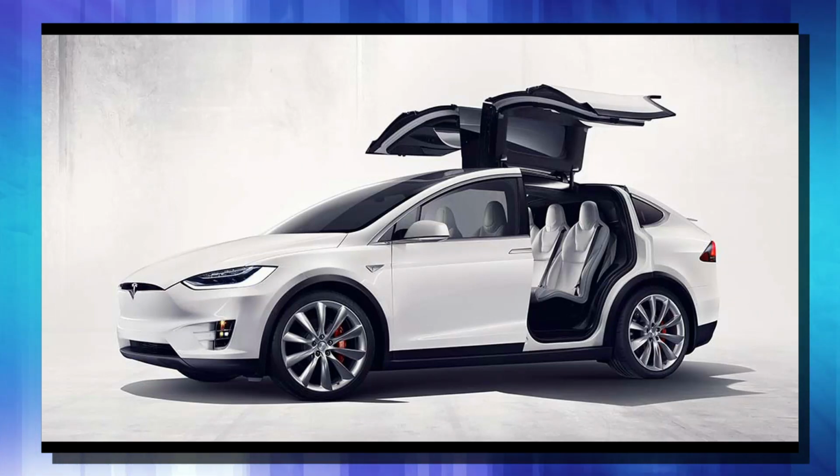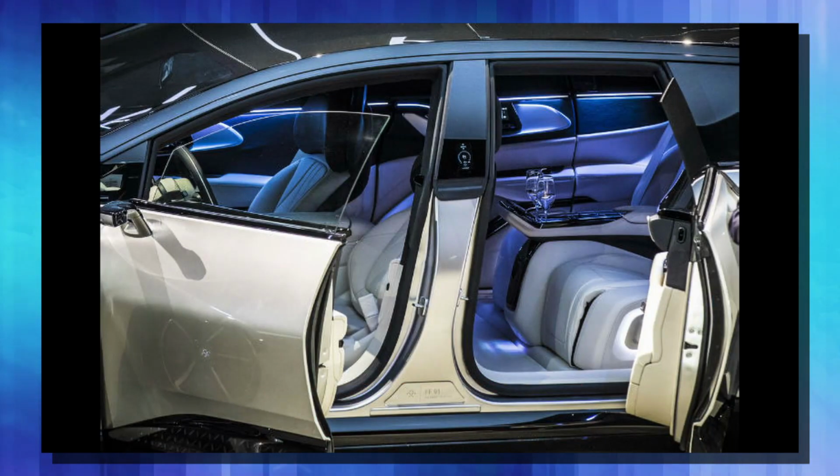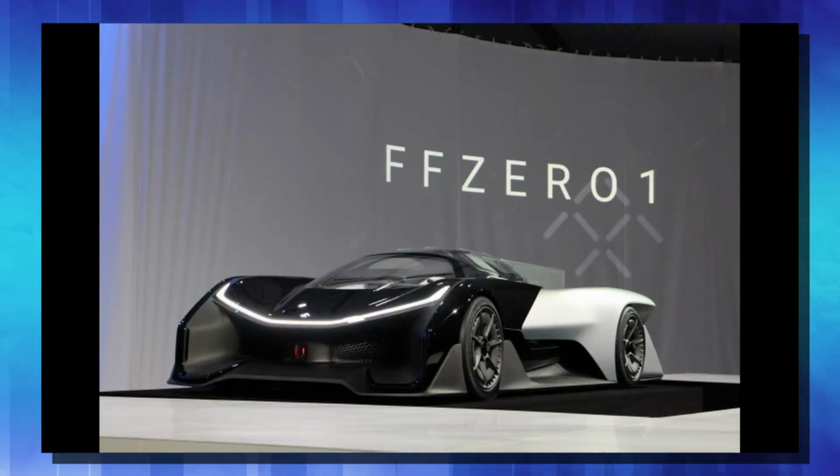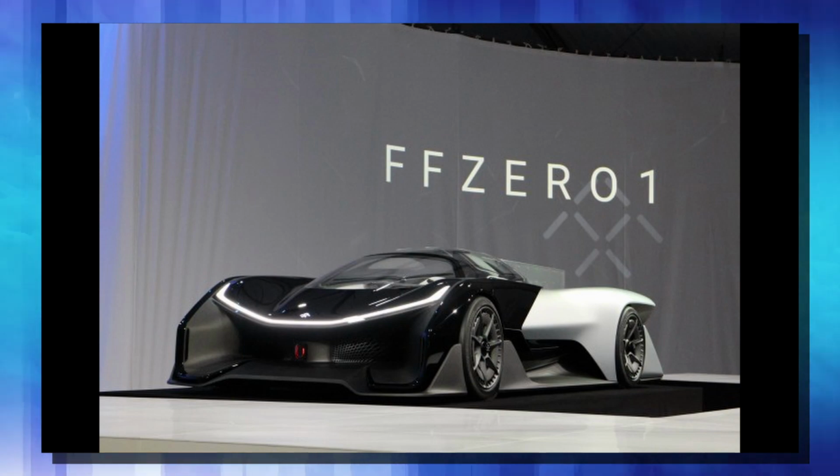Which, to me, Faraday's products are just better looking. Like here is the FF91. Nice interior, nice body lines, just a good looking vehicle. They also have a supercar concept, the FF0. Thing is a single seater, work of art. But yeah, it looks like they're getting ready to go into production.